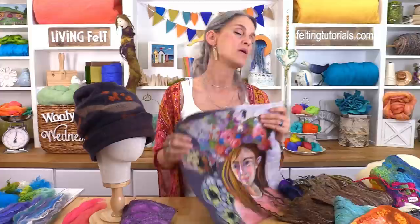So it's very common for us to use them for wearables and wet felt with them, but this is an example of Blossom, which is a class that'll be available in our school later in the year by Kimberly Pulley, and she used merino top in this piece. It's an absolutely gorgeous piece, and merino top is a fiber that she used in the building of this piece.